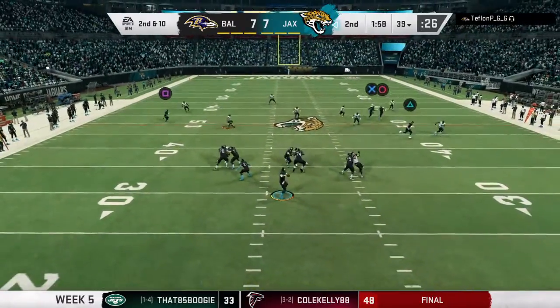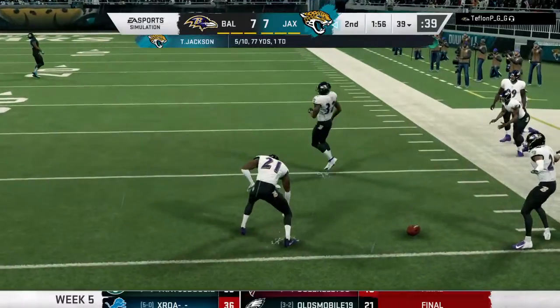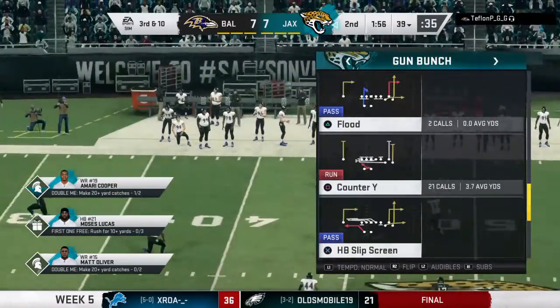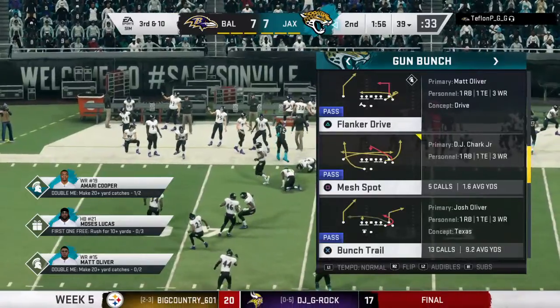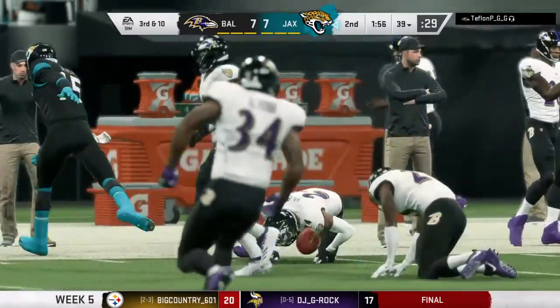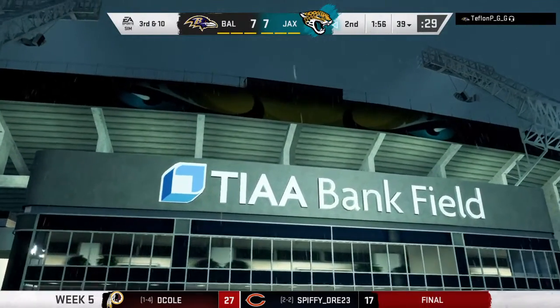Looking to throw on 2nd down. Jackson. And that's going to be incomplete. A lot of contact, no call, and it's 3rd down. The positioning here is key. As a defensive back, you're taught 99% of the time, make a play on the football. But in this case, making a play on the man made all the difference. That's what forced the incompletion.